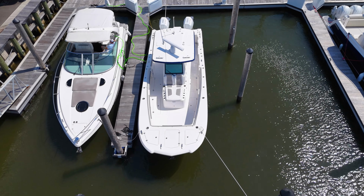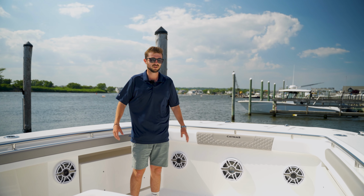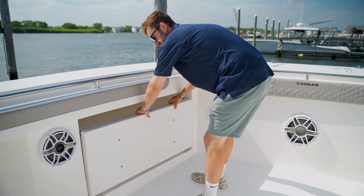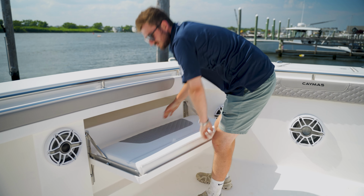Up on the bow of the 34 Cat, the first thing you'll notice is how the 10'10" beam transfers all the way forward. You have so much fishability here. With wide gunnels on either side, you could easily fish 6 to 8 guys on this boat, no problem. And if you're going to cruise, you can fold out each side bench here to have room for an extra 2 or 3 people to sit down.